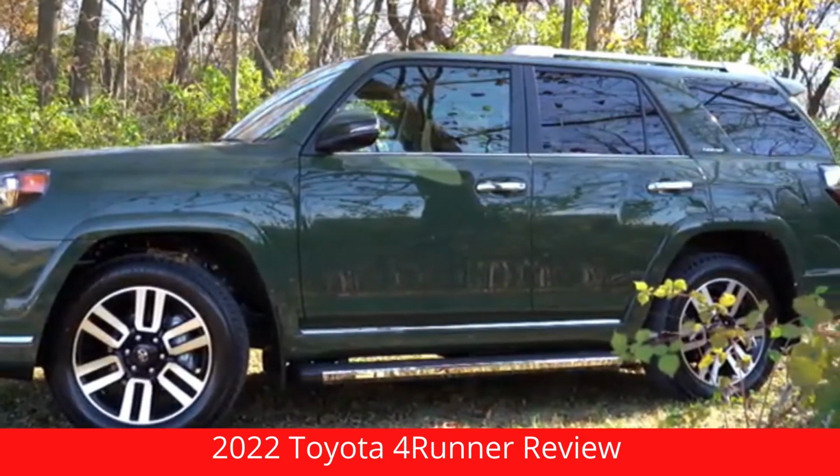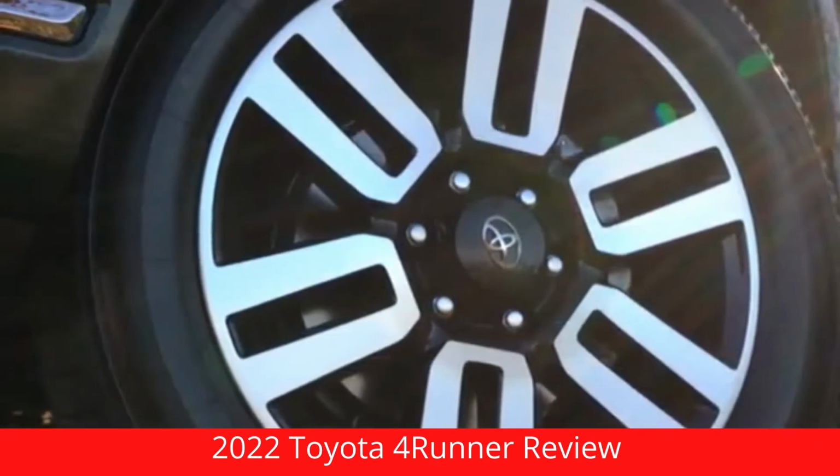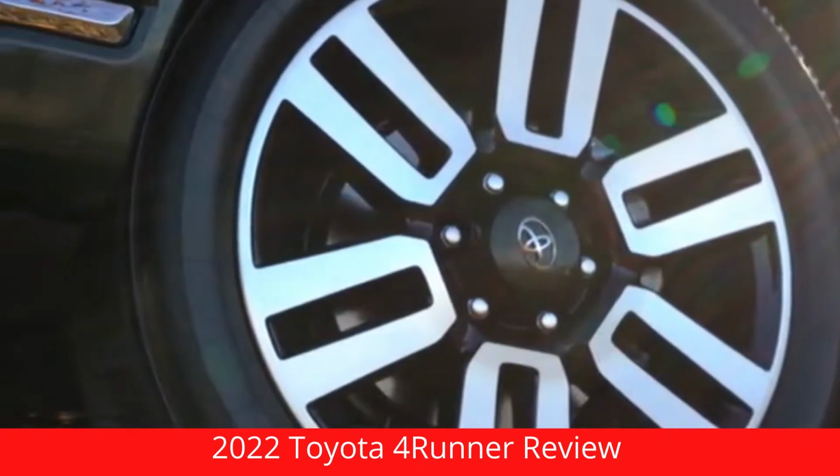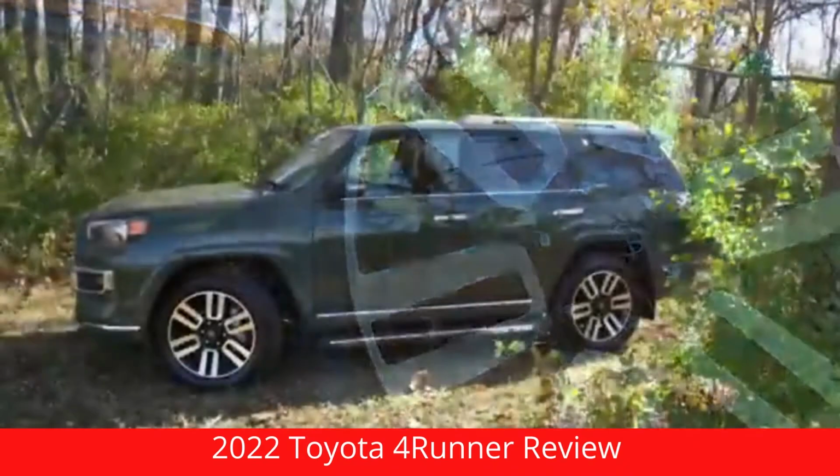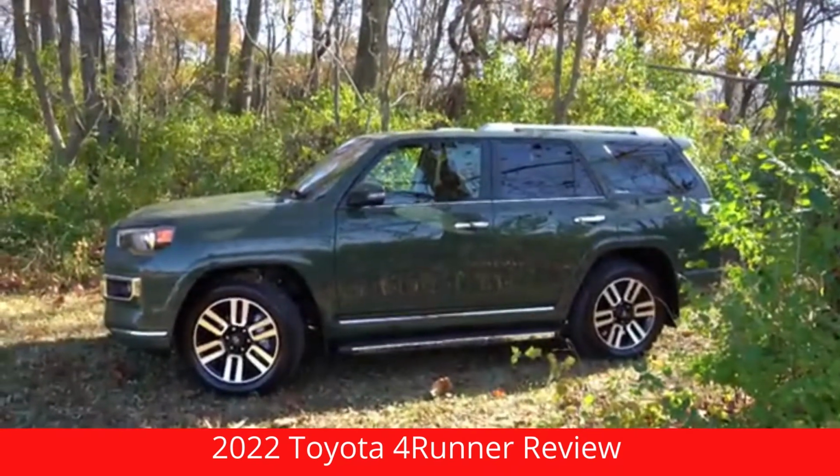And then when it comes to the wheel configuration, you will find 20-inch alloy wheels for all trim levels but the limited and TRD Sport. It's going to be a slightly different configuration there, but anyways, that pretty much rounds out the side of this one. Let's now go ahead and make our way to the back.